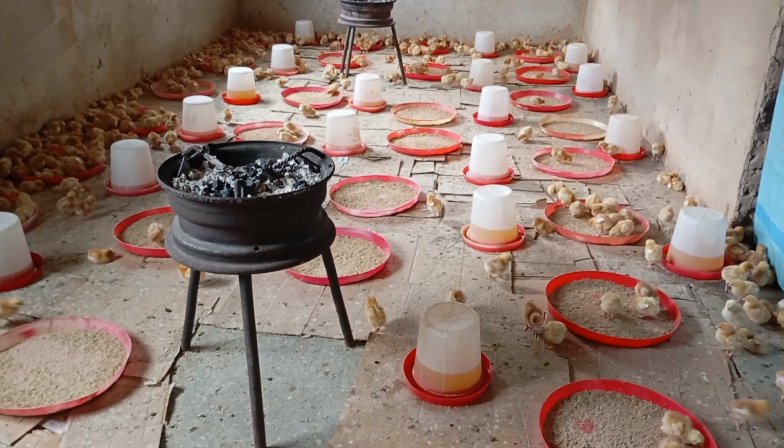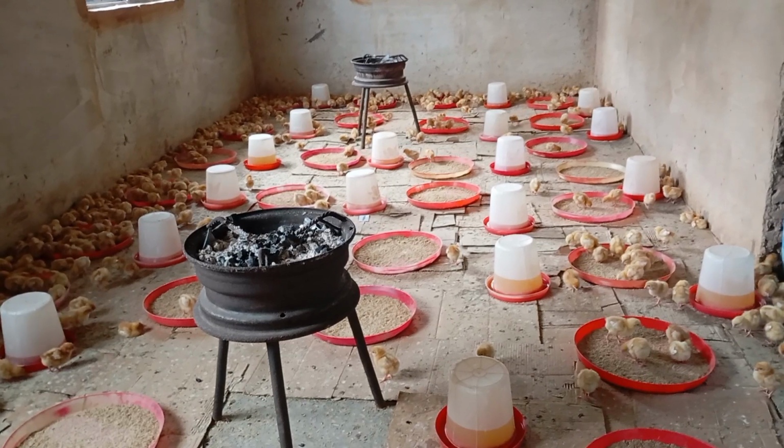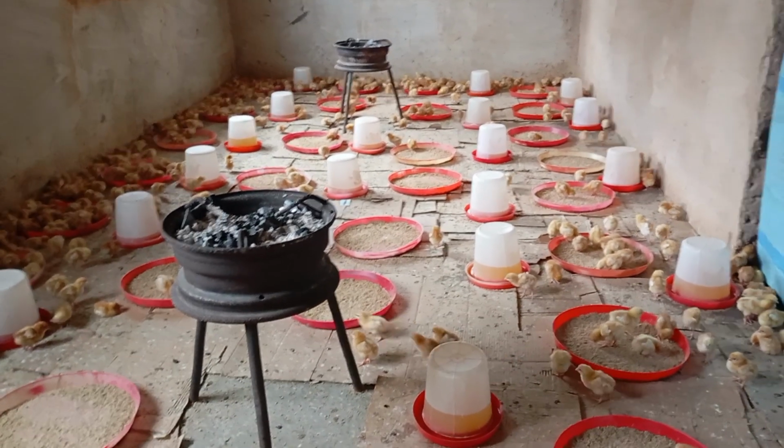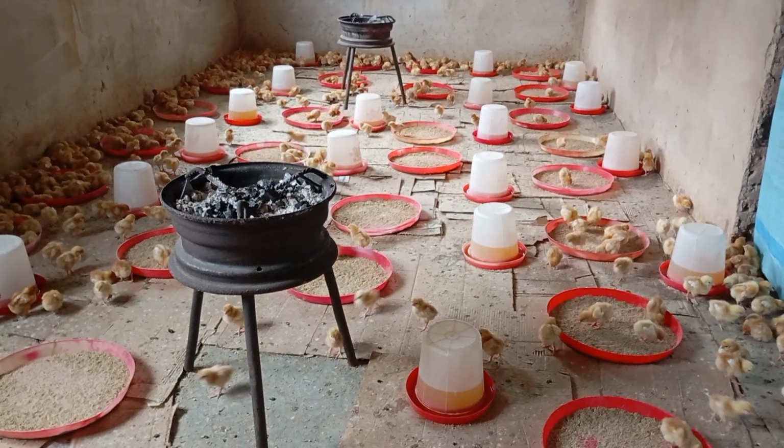So you want to try your possible best to make sure that you take care of the birds in the best way possible. You have to try. You take care of them in the best way possible.